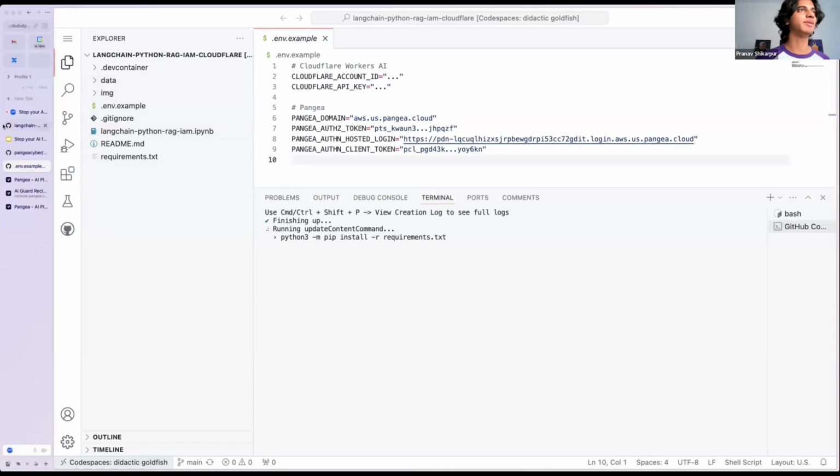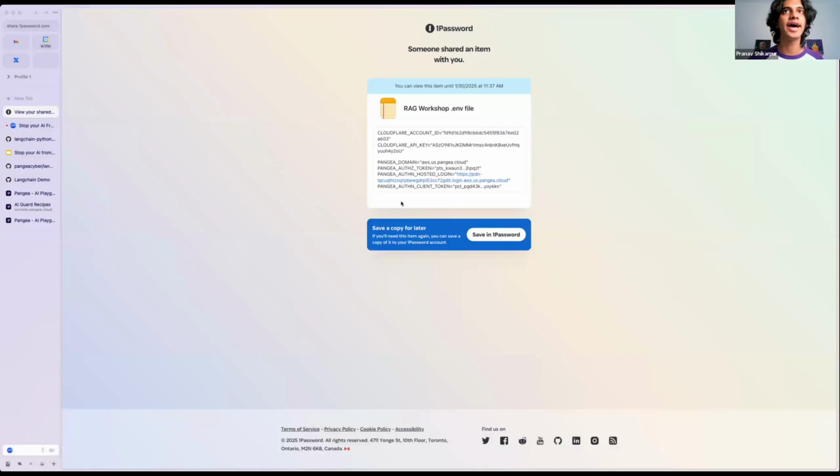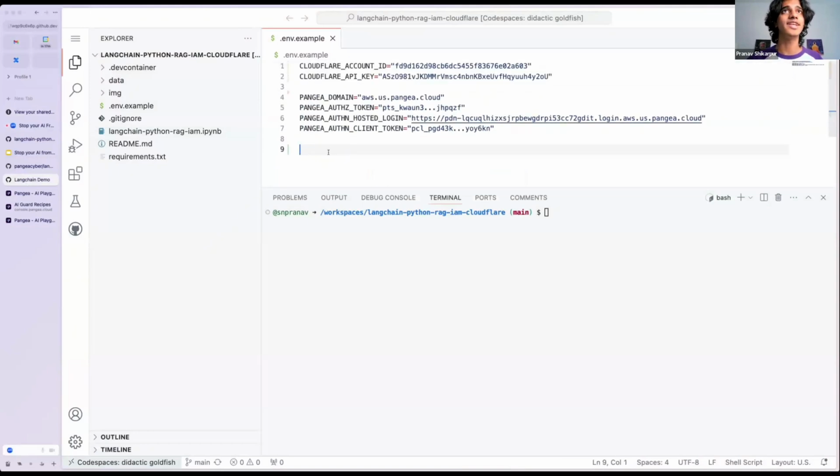Because I want to speed this up, you could sign up for your own Cloudflare account and get access to Workers AI, but for the sake of time, I'm going to give you Cloudflare credentials. It should open a 1Password link that has a bunch of documents. So all we're going to do is take this whole thing, copy it with Control C, head back into the demo file, and paste it in here, and just hit save.